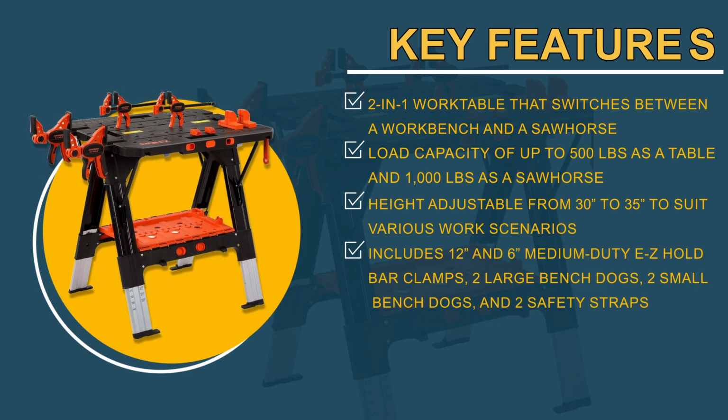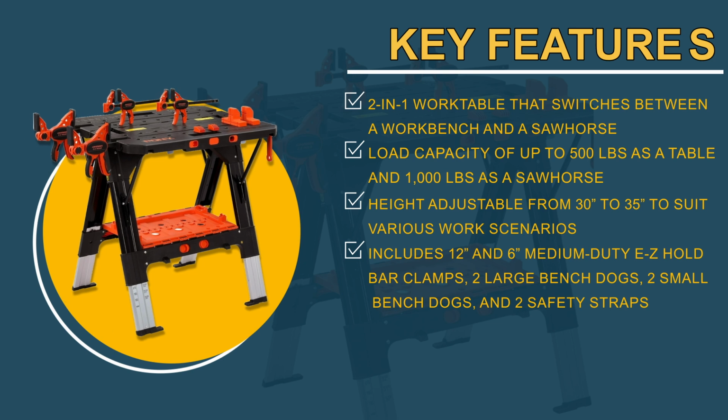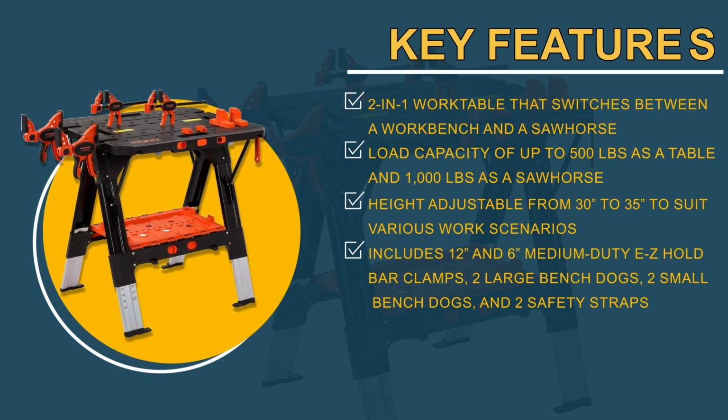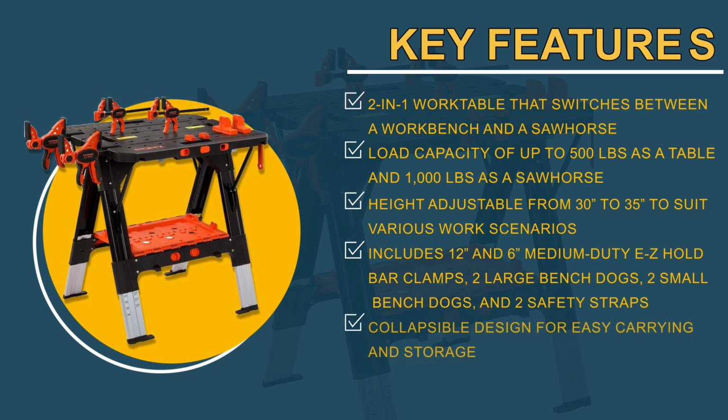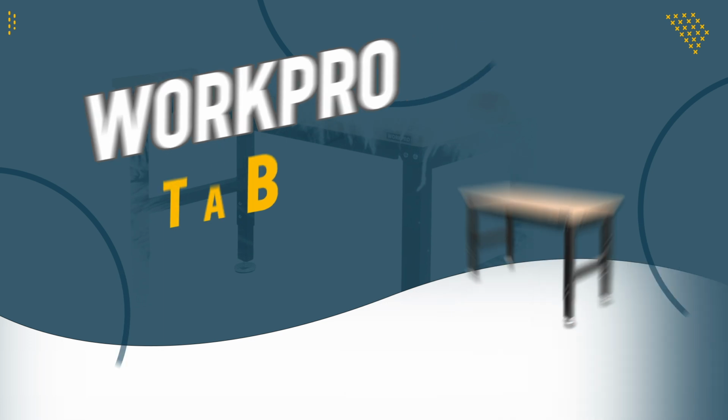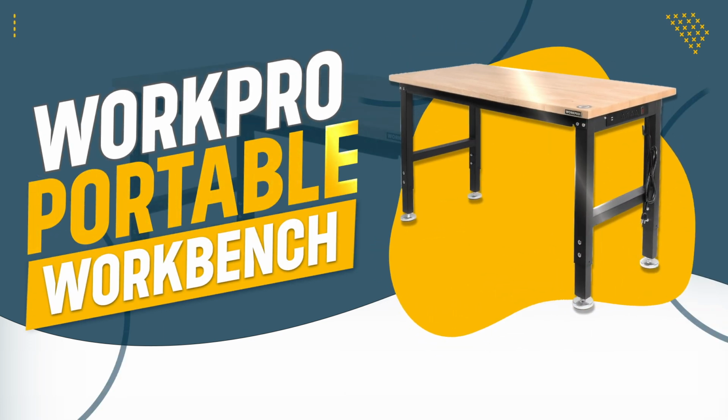Includes 12-inch and 6-inch medium-duty easy hold bar clamps, 2 large bench dogs, 2 small bench dogs, and 2 safety straps. Collapsible design for easy carrying and storage. Number 6. WORKPRO Portable Workbench.